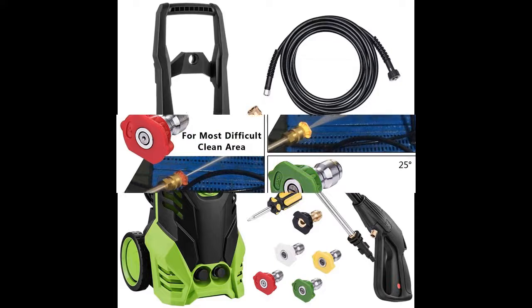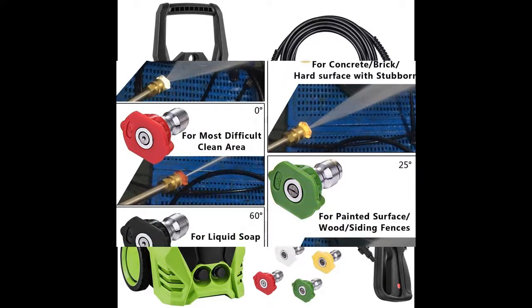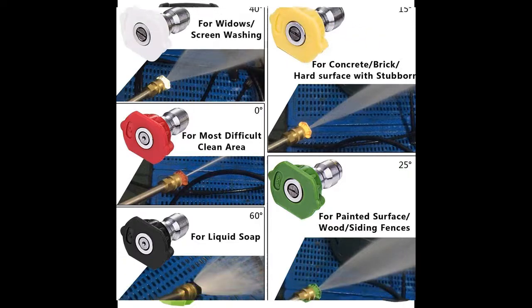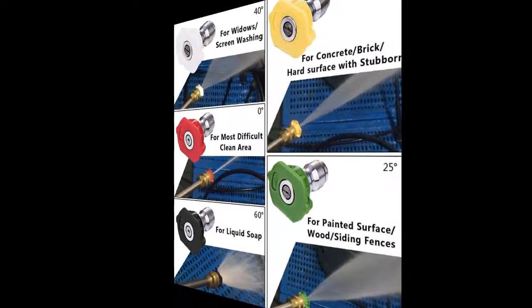Portable and light. A portable handle and 2 wheels help to carry this pressure washer with less effort. Total Stop System, TSS. The auto stop when not in use makes it a lot easier to stop and go without having to worry about shutting off the machine.